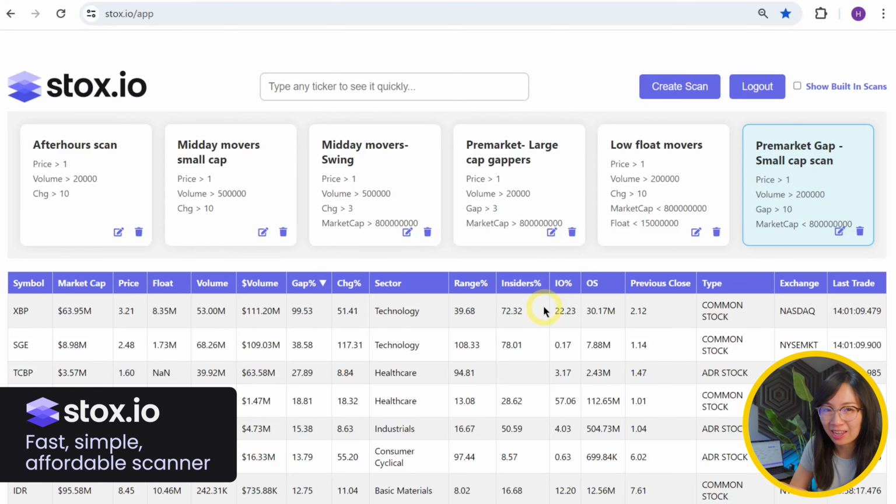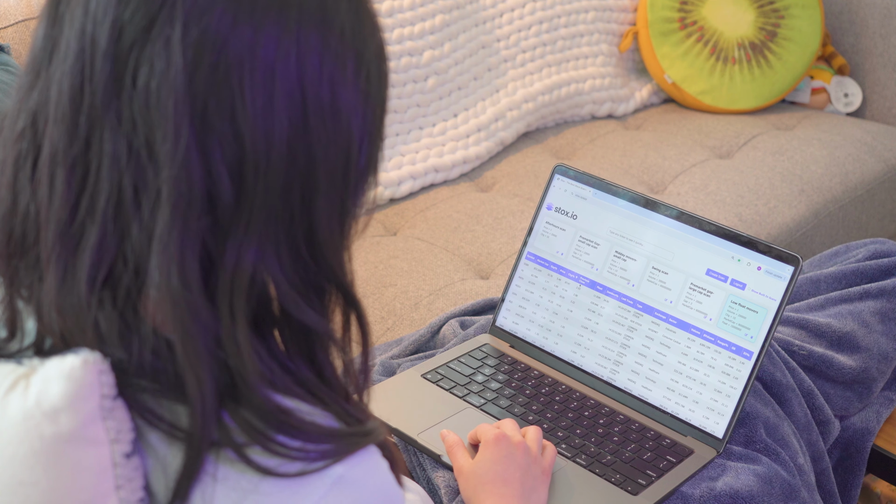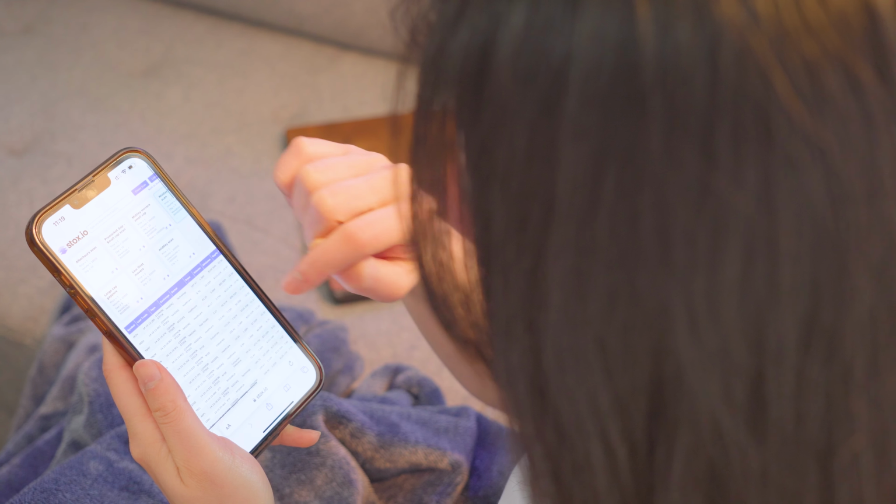I prefer how clean it is. You can see it's very, very simple. And since it's based on a browser, like I'm using a Google Chrome browser right now, I can take it easily anywhere with me on my PC, MacBook, and any of the travel laptops.